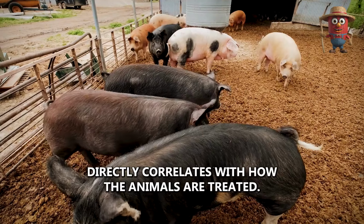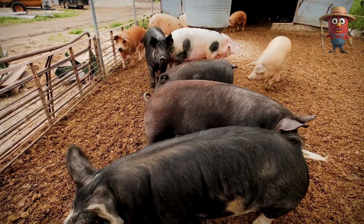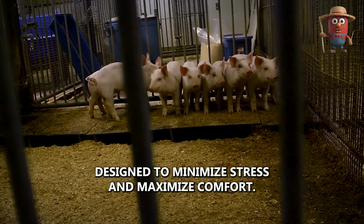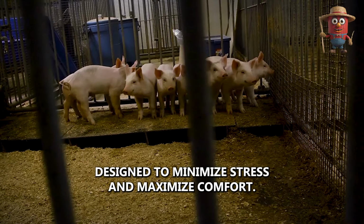Animal welfare is a top priority in modern pork production, as the quality of the meat directly correlates with how the animals are treated. Pigs are raised in controlled environments designed to minimize stress and maximize comfort.